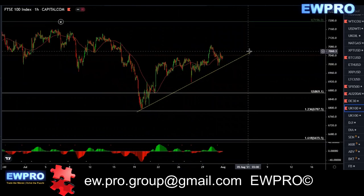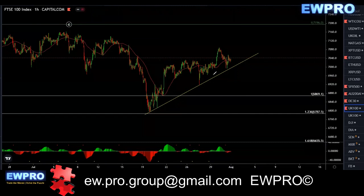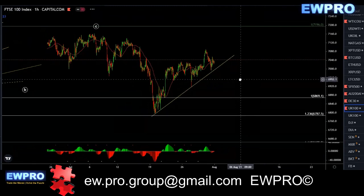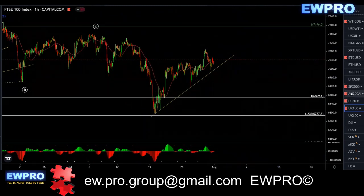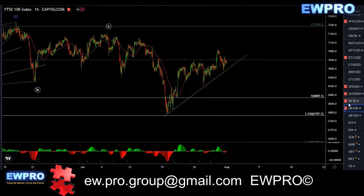You can actually look for the sell on this one. Really you want to break out of the trend line and give you a correction or a flag and then look for the sell. But yeah, I'd be staying out of it and looking at the SPX and the AU 200. They look a bit better corrections than the DAX and the FTSE.